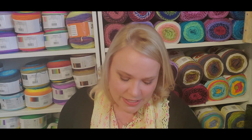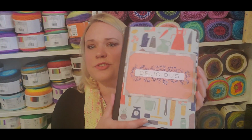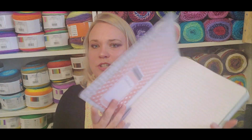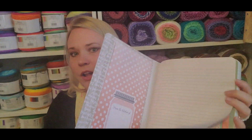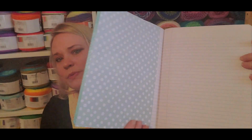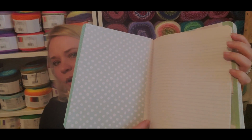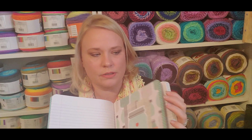What else did I get done this week? I got my mom's cookbook done. I told you guys when I did my 2020 journal share that the altered composition book that I did for myself, I told you I was going to do a cookbook for my mom, one for me, and then I really want to do a faith in action journal.